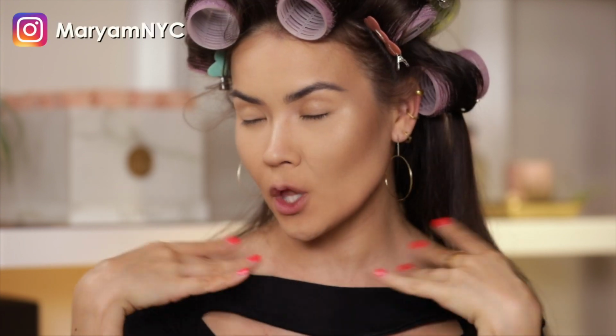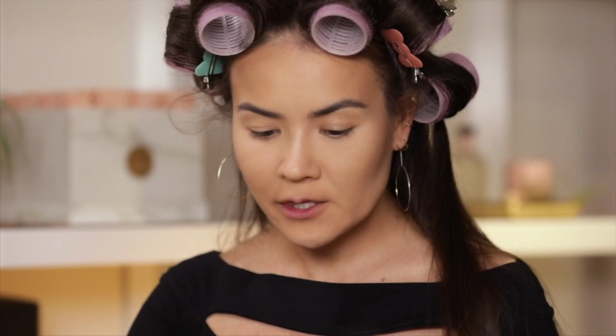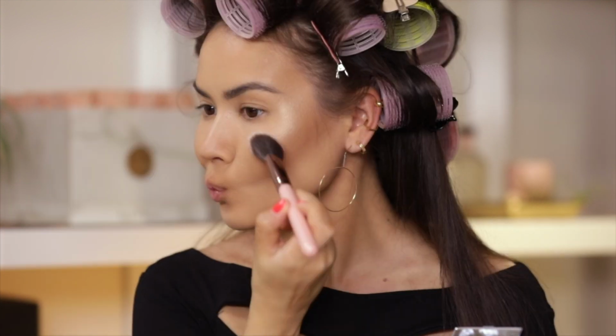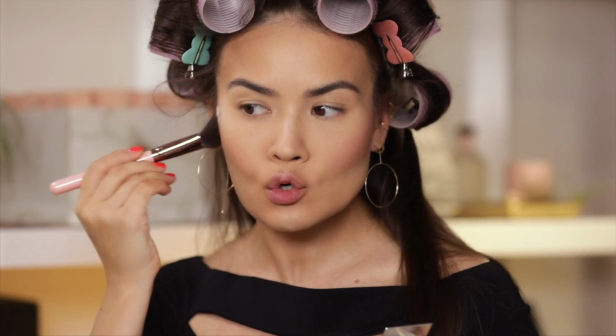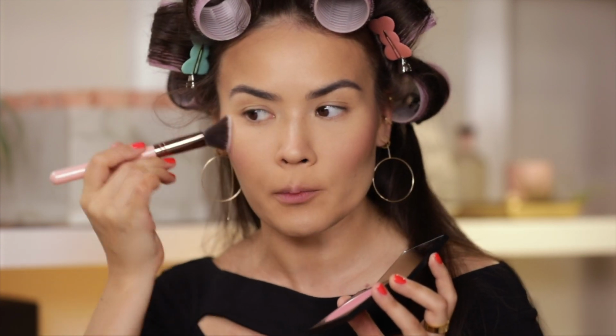So now I already have my foundation on. I did that on IGTV. So if you like this look, if you want to know all the products that I'm wearing, then head on over to my Instagram. The only thing that I did not apply was blush. I'm gonna go for this Under Construction blush with the Werk to the apples of my cheeks. This is a really pretty color, super duper flattering. Not too pigmented for a blush, which is perfect because you do not want a super pigmented blush.